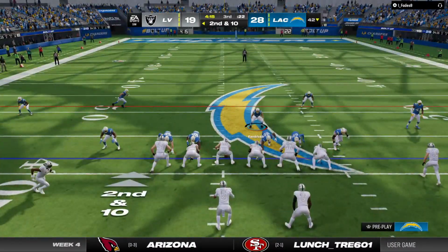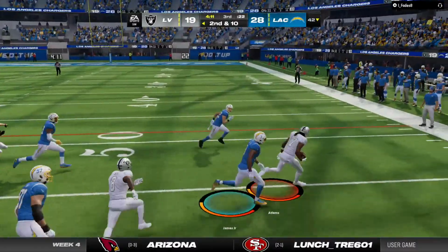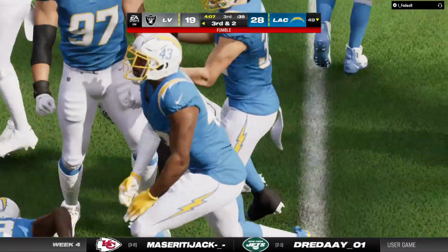In motion right goes Adams. He'll get an opportunity with it on the touch pass. Now the ball comes loose. And the defense not able to get it.